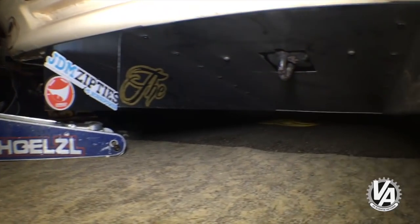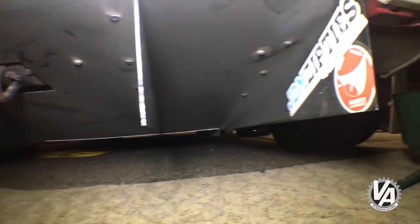There's a diffuser down underneath the car as well. It has channels, so it helps keep the air organized underneath there. Eventually, we're going to flat bottom the car.